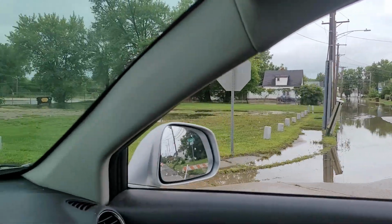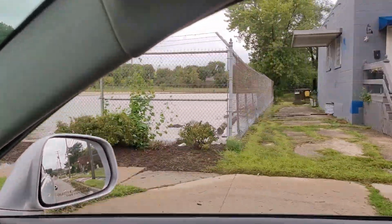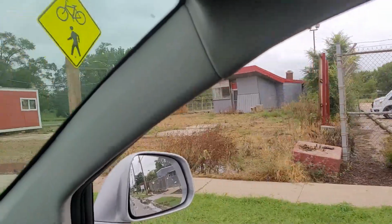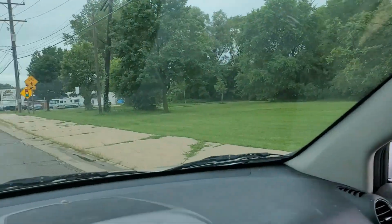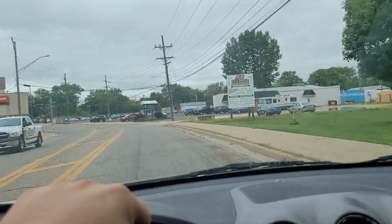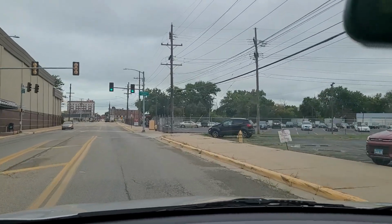That's pretty bad. And then this parking lot right here, that's a whole lot of standing water. This road is closed here as well, and this is the way we actually need to go. But that's closed off as well because that whole road is flooded. But up here I'll show you how high the river is. Oh, we got a sheriff flying for some reason. Okay, don't know why she's going so fast.